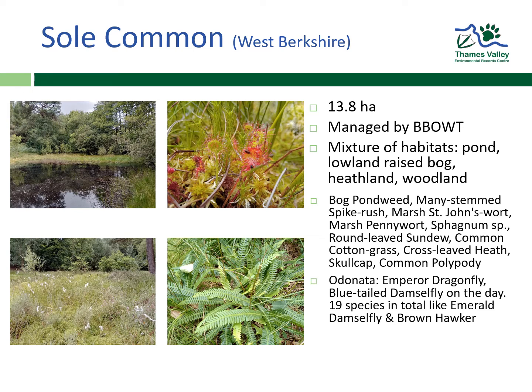Now around the pond you've got species such as sundew and common cotton grass, species that you just don't find in Berkshire, certainly quite rare. In the pond itself, there's a bog pondweed and many-stem spike rush. Marsh St John's wort was certainly abundant as well.